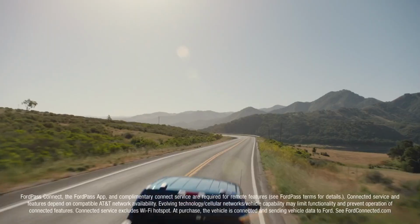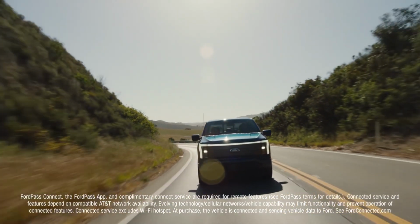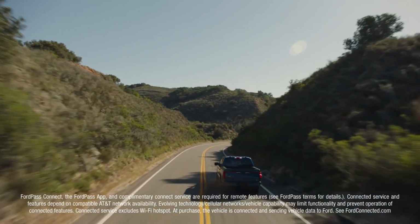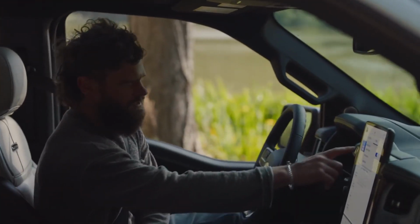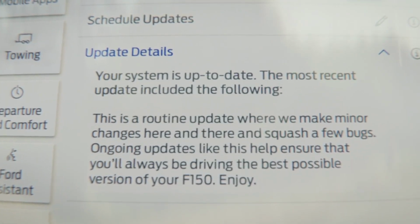And most importantly, you get an F-150 Lightning with power-up, over-the-air software updates. That means you get a truck that's connected to engineers at Ford. If they find a way to enhance features, quality, experiences, capability, and convenience, it's possible to receive those updates wirelessly.